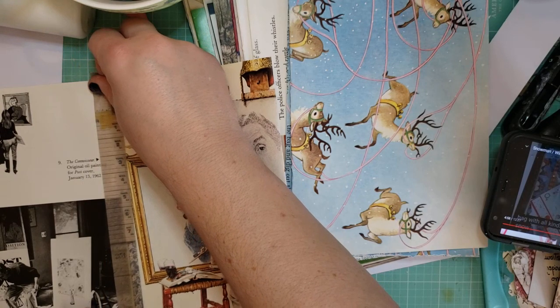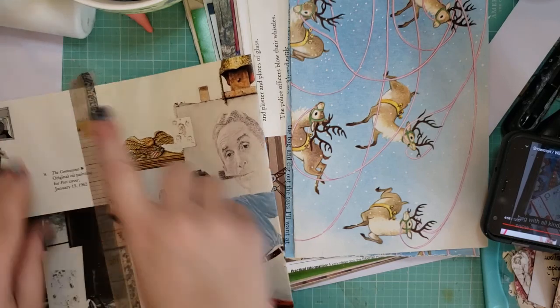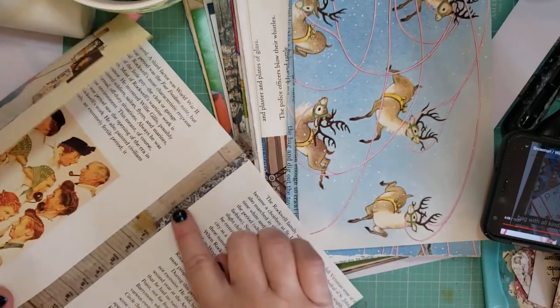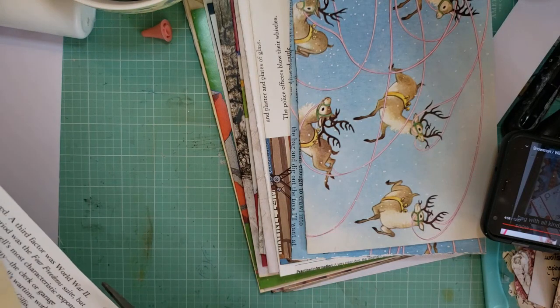He does look like he's calculating in his head, doesn't he? A little bit. Put the numbers there. I like this blue. I like blue, period. But yeah, that little blue design I like.